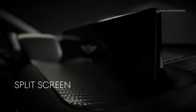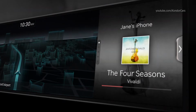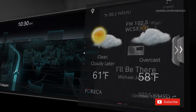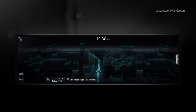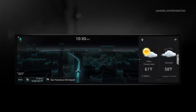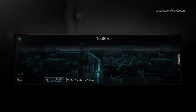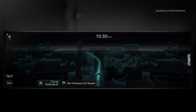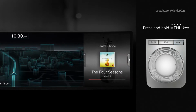Split screen. The split screen on the right side can show media and other information alongside the main screen contents without the need to switch between them. You can open the split screen by touching the arrow on the right edge of the screen. It can also be opened by long pressing the menu key near the jog dial.